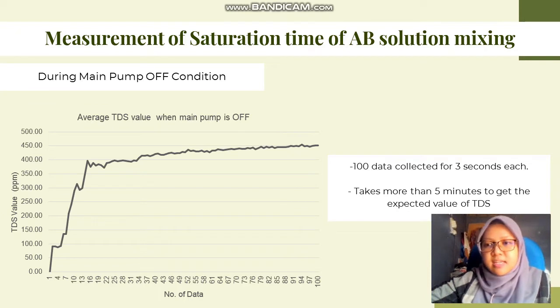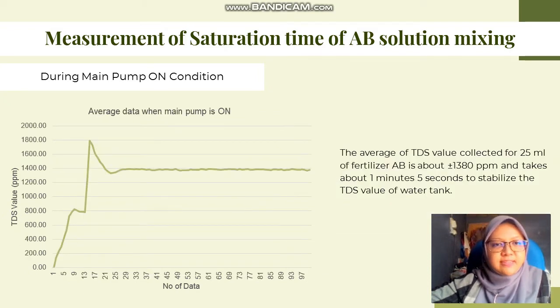Okay, this is the average TDS value when the main pump is off. There are 100 data points collected, one every 3 seconds, and as you can see, it can be concluded that the TDS value takes more than 5 minutes to reach the expected value because it increases slowly. Okay, this is the average data for the TDS value when the main pump is on, and it can be concluded that the TDS value increased rapidly and became stable after 1 minute 5 seconds, at about 1380 ppm.